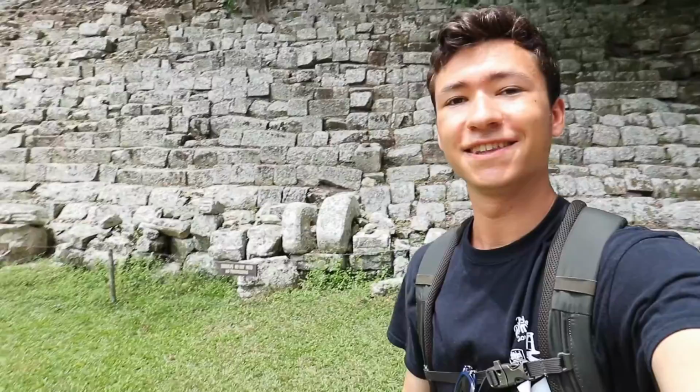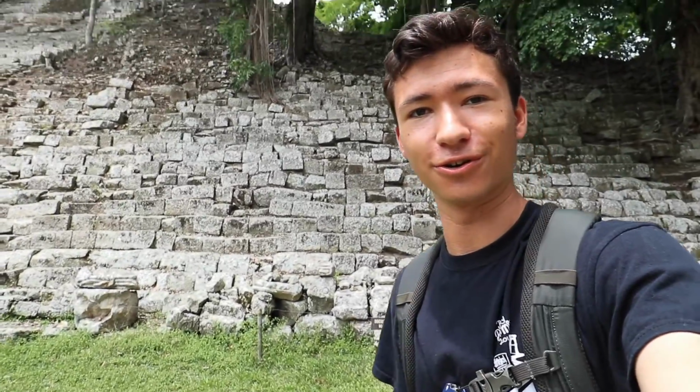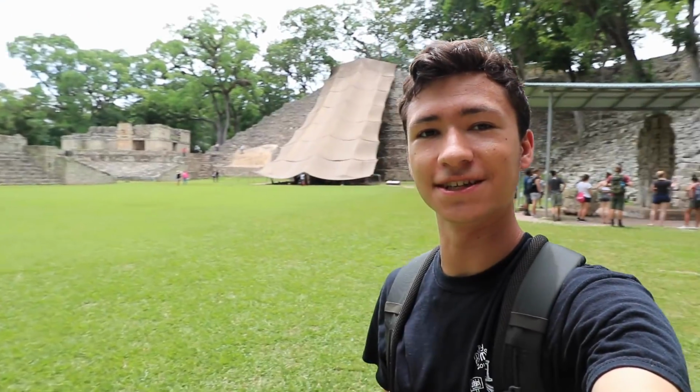So now we're just heading down to the lower part of the ruins, which is all of that down there hidden by the trees. This structure here is actually untouched, so this is how they found it. They just cleaned it obviously, but this is like the rubble, and you can see the trees just growing on it. So down here is actually the main square, and around here, all 360, there's just loads of Mayan structures.